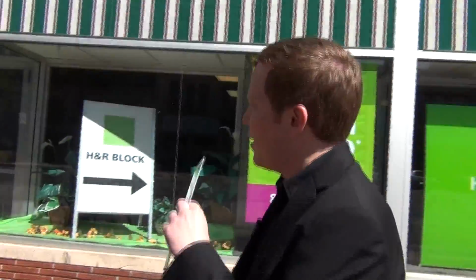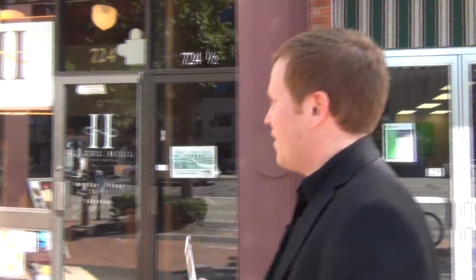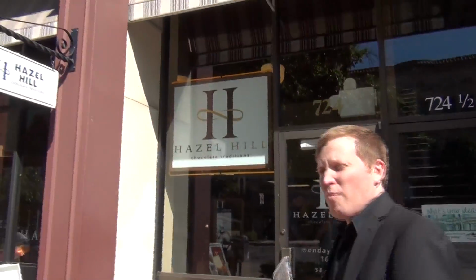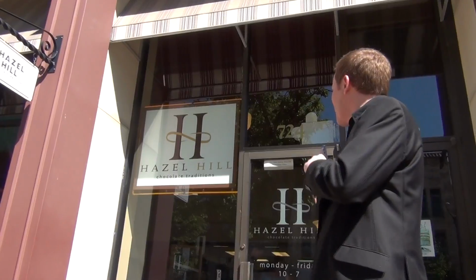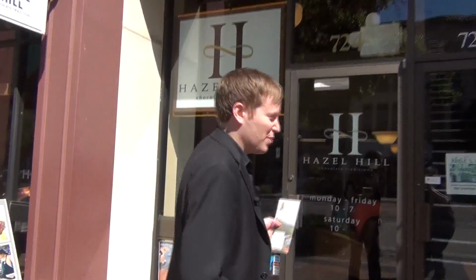Of course, it has been tax time, but they have an H&R Block down here, so we need to be doing it block style down there. Of course, we come to probably one of my favorite stores, Hazel Hill Chocolate Creations. Oh, they're absolutely amazing. As a matter of fact, I'm going to go in and show you this place real quick right now.